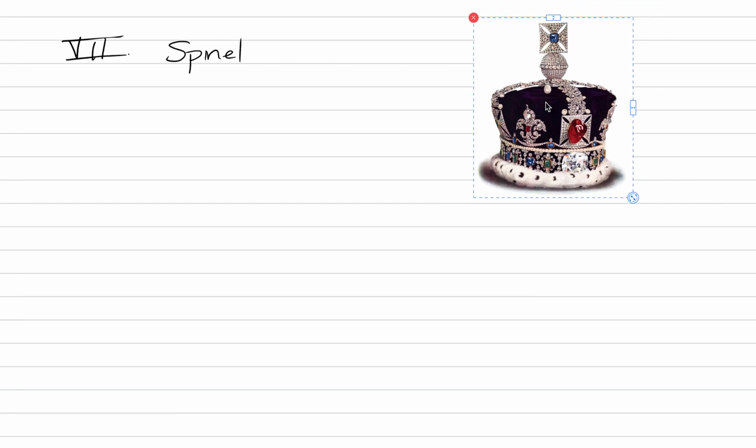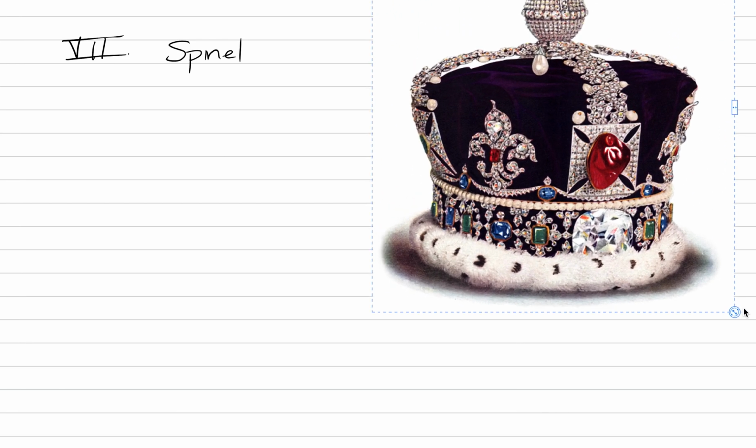Seven, our penultimate gemstone in our treatment of the other gems, and this is one of my absolute favorites. It's called Spinel, and it is far underappreciated with the public, and it is a stunning gemstone. It has featured throughout history because people didn't realize that it was a different gemstone than ruby.